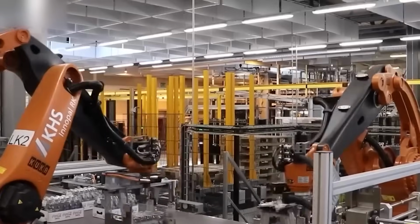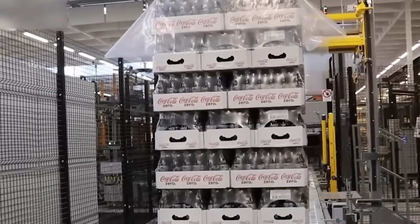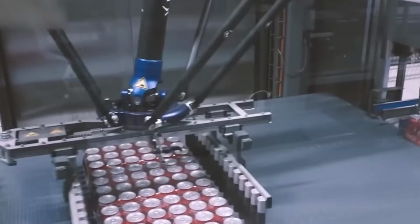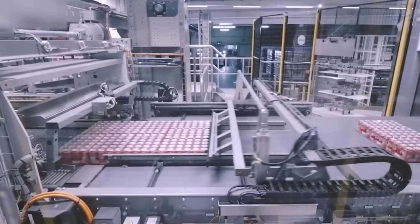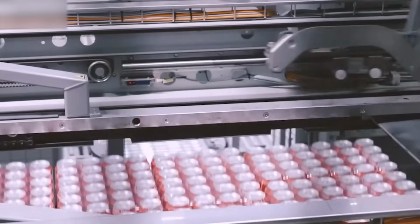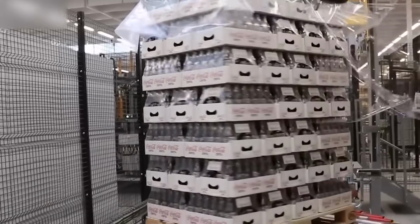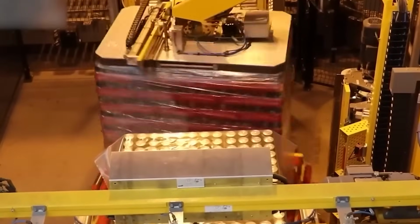Once packaged, the products are transported to warehouse storage areas, where they are organized based on expiration dates and distribution routes. Coca-Cola follows a strict first in, first out inventory system to ensure that older stock is shipped out before newer stock, preventing waste and maintaining freshness. The company's advanced inventory management system tracks every case, ensuring that retailers receive the right products at the right time.